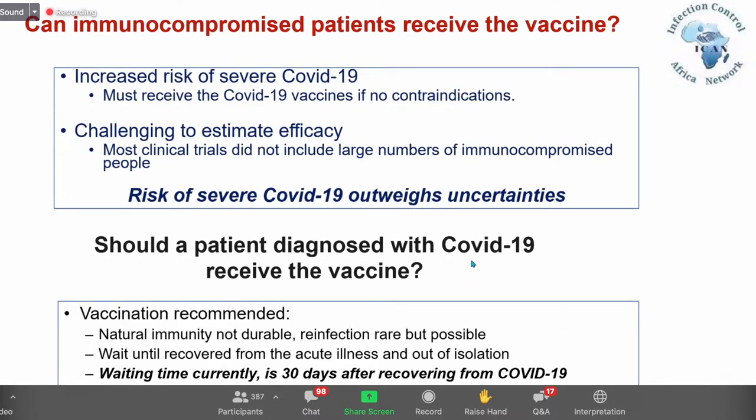And this was a question that came in on the chat line, which I would like to answer here: should a person that's been diagnosed with COVID receive a vaccine? And this has happened very commonly in South Africa recently. As you know, we've had a huge third wave because of the Delta variant. So natural immunity is not durable, and reinfections can happen. And we've seen reports of people getting infected by two different strains, either at the same time or two continuous strains, one after the other, not the least of which was the Olympic swimming champion that we saw yesterday.